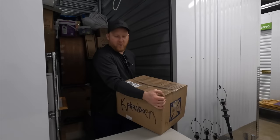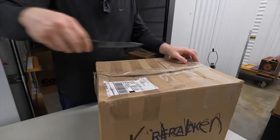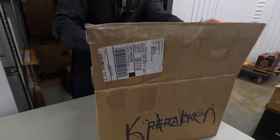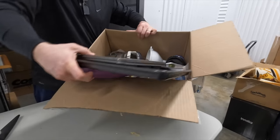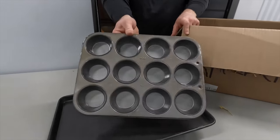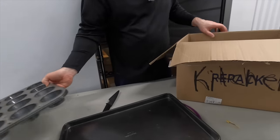They can't all be full of 100-year-old antiques, these storage units. Let me guess. Kitchen? Kitchen. It does say it on the box. Yep. Oh, these are nice. Those are really nice baking pans. Yeah, look at those. Those are non-stick.